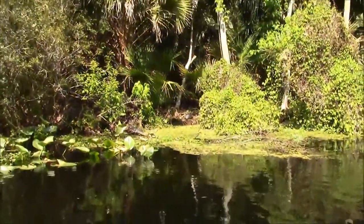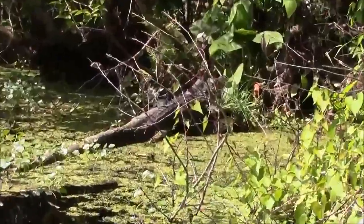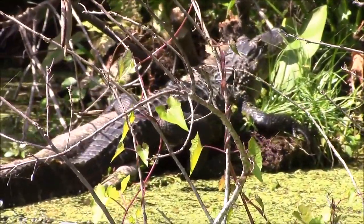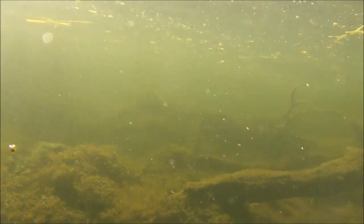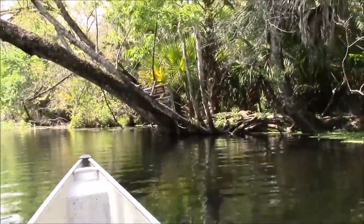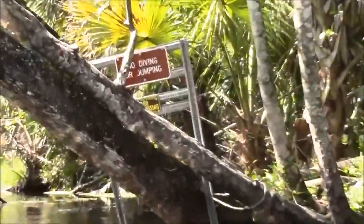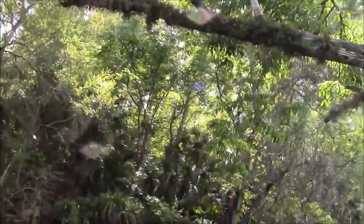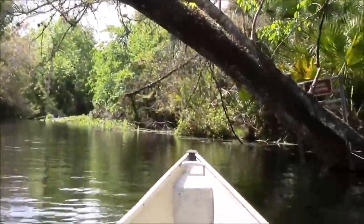We got a gator over here, folks. He's just lurking on a log, right over there. Aw, no diving or jumping off of this nifty little tree that goes over the river.